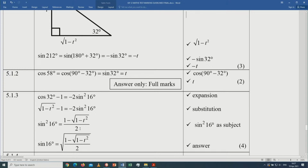Now you determine the square root thereof because the question expects a learner to work out the sine of 16, not sine squared 16 degrees. Therefore, the sine of 16, determine the square root both sides, will be the square root of 1 minus the square root of 1 minus t squared all over 2. Final answer. 1 mark for expansion, second mark for substitution, sine squared 16 degrees as the subject of the formula, this step here, and then the final answer, which is sine 16 degrees is equal to the square root of 1 minus the square root of 1 minus t squared all over 2. 5.1.3 answered correctly.